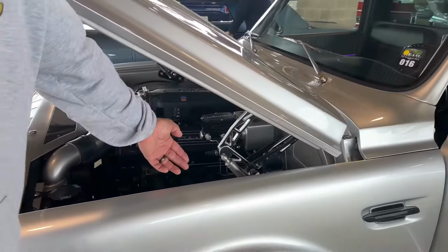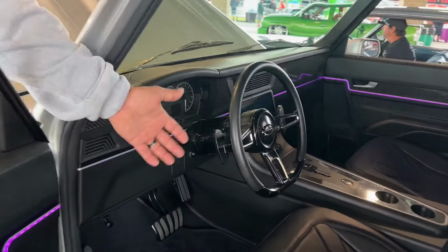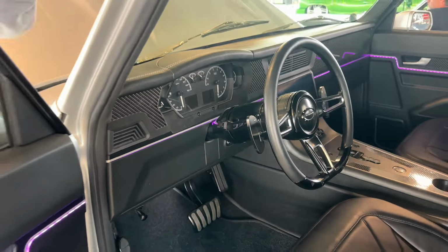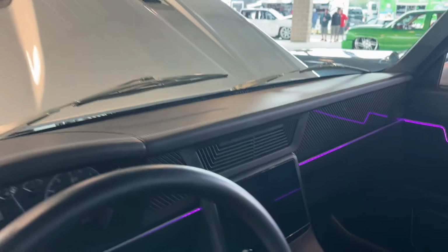It's got billet hood hinges. You come to the inside, the full column is billet. It's got billet paddle shifters. I've never seen billet paddle shifters. While we're in here, I want to point out the center console. The center console, from what I heard, took roughly 70 hours to 3D print. Vince took like 30 hours to print.